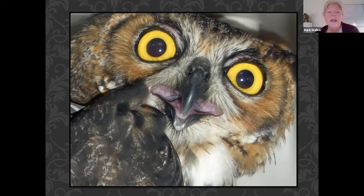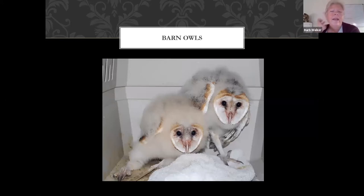They're great names. Okay, here's the barn owl. Now, B-A-R-N, barn, instead of barred. It's so hard to get those when you're speaking, especially over this. So it's B-A-R-N for this white, ethereal, ghost-looking bird.